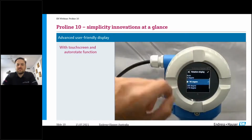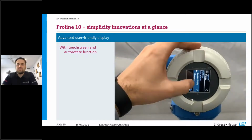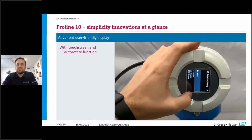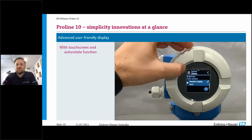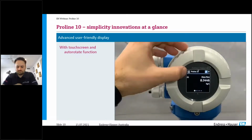You can either select to rotate the display from inside there, so it saves you having to move the display in the housing, or you can leave it on an automatic function as I'm doing now, so that the display will automatically orient depending on where the meter is installed.